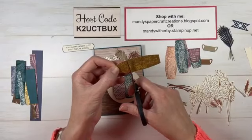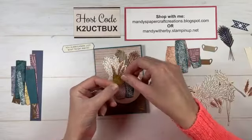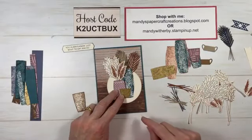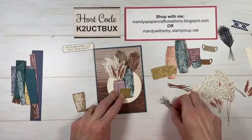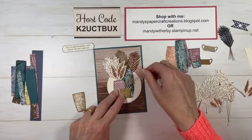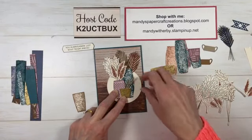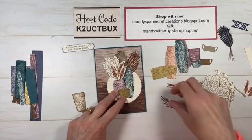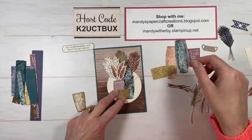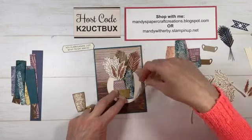All right, I'll cut this. It always scares me when I do this because I think, oh, I hope I get it straight. You can put it on your trimmer if you're not sure if you're going to get it straight. Get a little gold pot there. Could we have a little bit of something coming out of that perhaps? If I cut that down, we can have a little bit of that coming out of there. Or the grey. We don't have grey anywhere else, so that's adding in an additional colour, isn't it? Let's use this one. I'll ink this up.